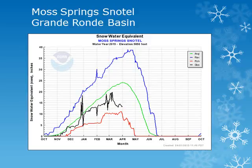In the Ronde Basin, the Moss Springs Snotel site is at 5,800 feet. Looking at the black line, there were some problems with the data during December, but ignoring the spikes, we can see the overall increase in snowpack through the first part of March and is now generally decreasing.